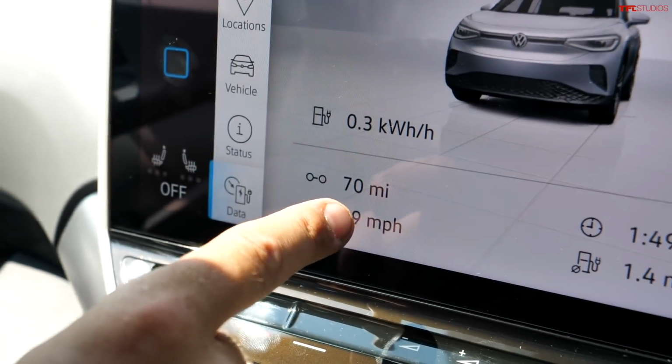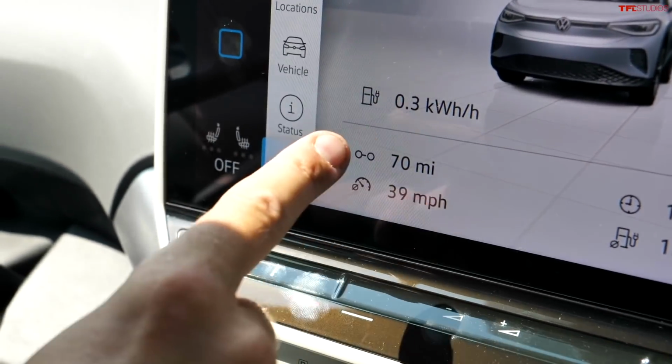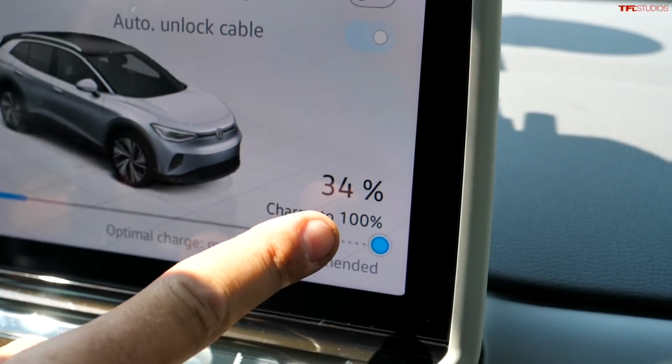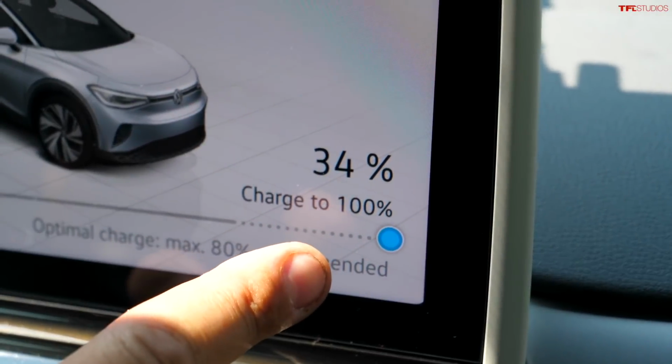I think it is pretty intuitive. From an intuitive standpoint, I think it's pretty good. It's the other user experience involved with the jumpy, laggy touchscreen. Right, it's just a real bummer.